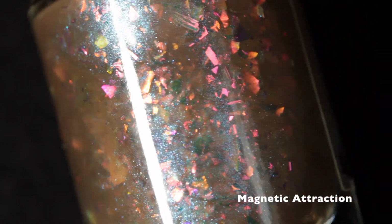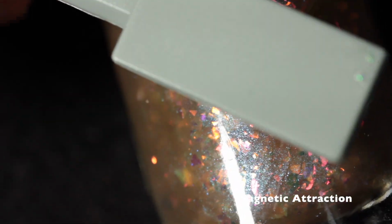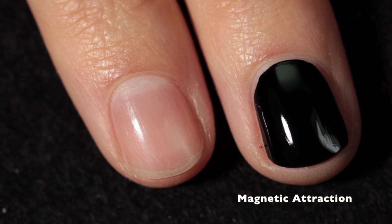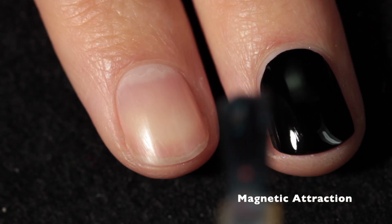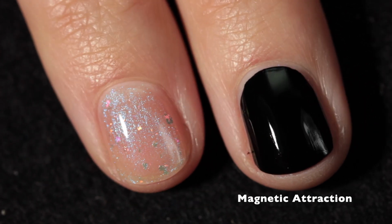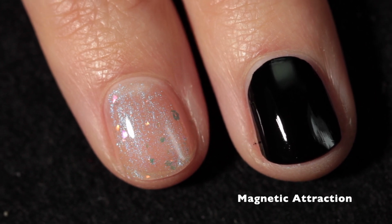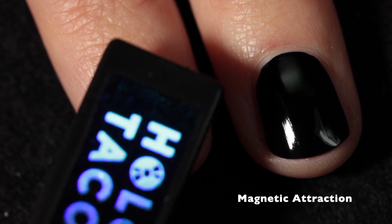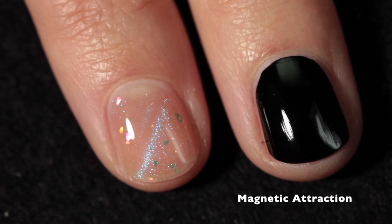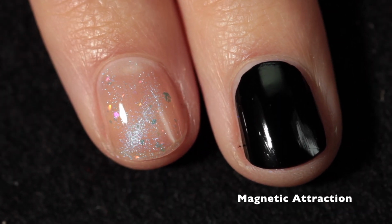Here we have Magnetic Attraction, which is a clear base with pink to gold iridescent flakes and a blue to purple magnetic effect. Again, this one's definitely a topper, or it can be worn on its own. And of course, I know I'm a weirdo, I love wearing sheer polishes that are not that visible. But yeah, this is my preference, and I think it looks really good on its own like this.